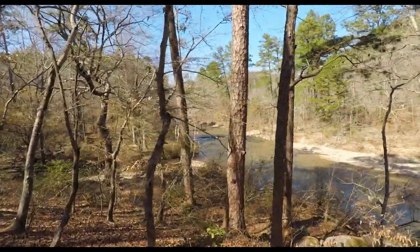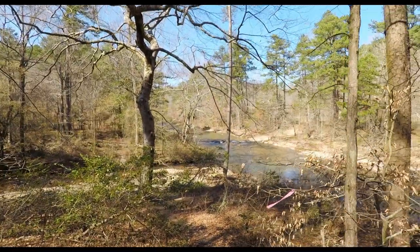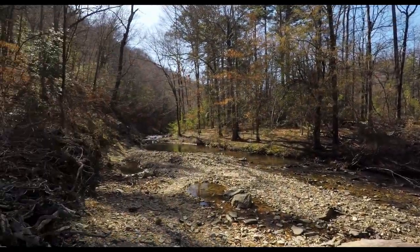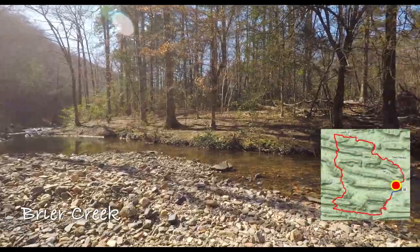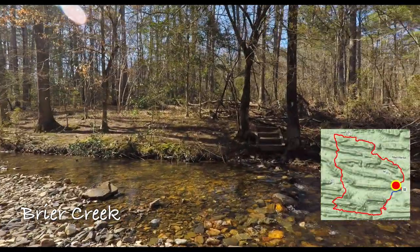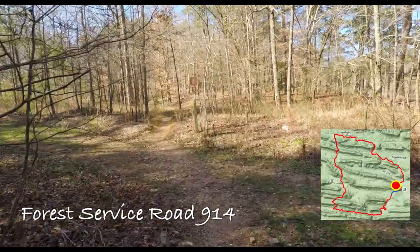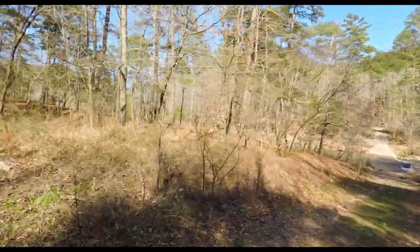Coming up on another road, have to cross a little stream up here. And there is the road. And now I'm crossing this creek right here, over to the stairs. Crossing this little off-road trail, I don't know. There's the bridge we saw earlier, and I'm continuing on this way.